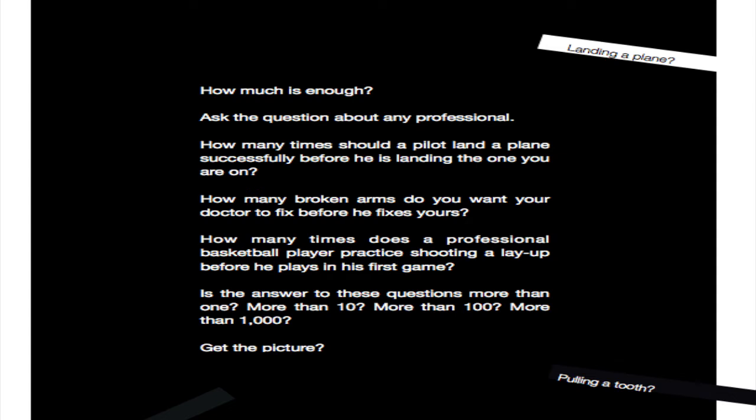The same thing can be said about the person who's giving you your vaccination shots. Do you want to be their first one, or do you want them to have done it for 100, 200 times, 1,000 times? Or the dentist who's pulling your tooth, or anything that a professional does, if you're paying them to do it, you want them to have practiced it over and over and over again before they practice it on you. So you want to encourage students to do things over and over and over again, not just once or twice, but 10, 20, 30, 40, 50 times during the course of a week.